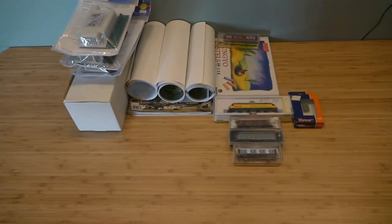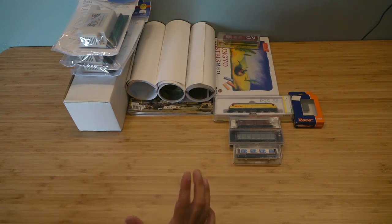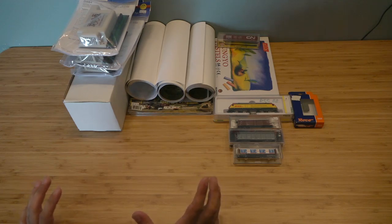We are back at home and I have everything pretty much laid out for you guys to see what I picked up at the train show. A couple of things I bought and a couple more things were given to me. So let's start off with the stuff that I did buy.